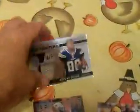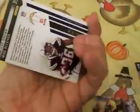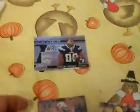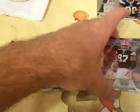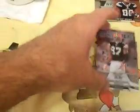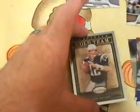Let's see what we got here. Certified Potential. Vincent Brown for the Chargers. 316 of 999. New Generations. Of Chris Culliver, Jabal Sherrod, I guess. I don't know how to pronounce his name. And Lee Smith. All of these are numbered to 999. Gold Team. Tom Brady, numbered to 999. Mike Wallace, gold. Short print, 8 of 25.